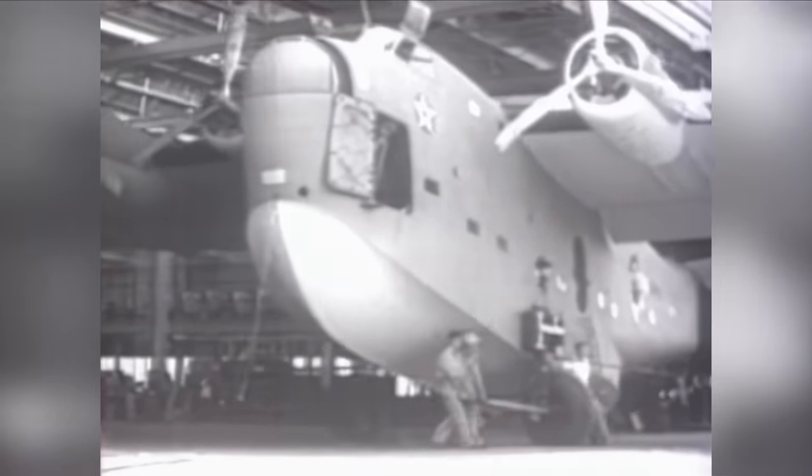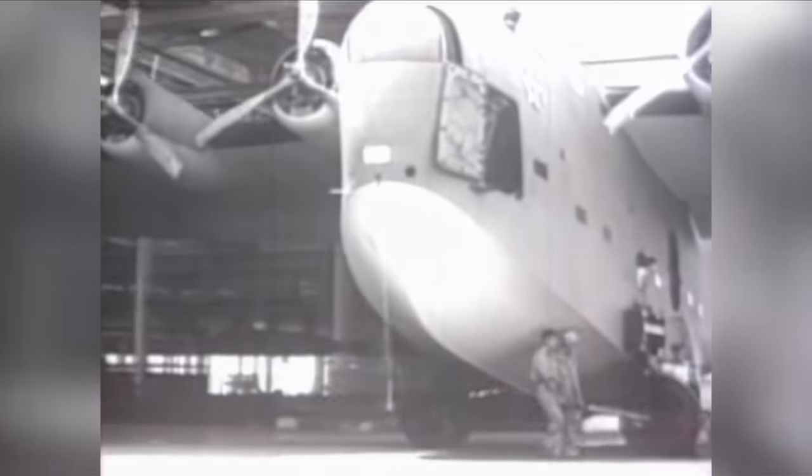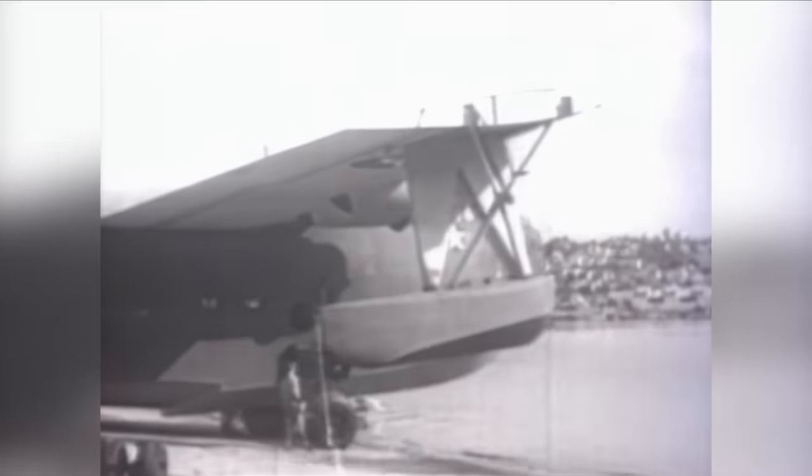The PBY-5 Catalina was not Consolidated's only seaplane in production during the war. In 1936, the company started production on the much heavier patrol bomber, the PB2Y. This was a larger plane with four engines and a double-decker fuselage. Unlike the Catalina, this plane was only produced as a flying boat. No amphibious version was available.